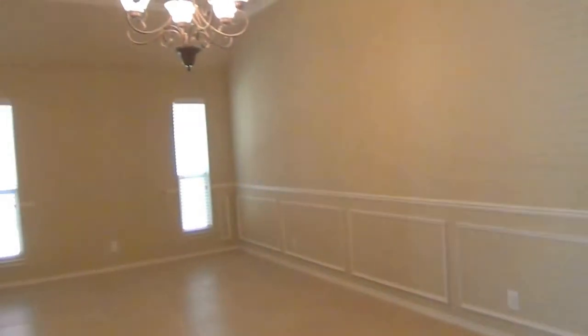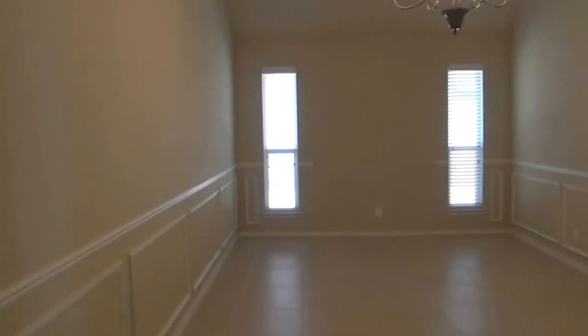Over here to the left, right away, is a formal living room with a bay window. Immediately right away, we come into an exceptionally large 18 by 11 formal dining room. Really nice.